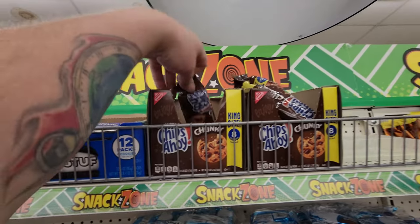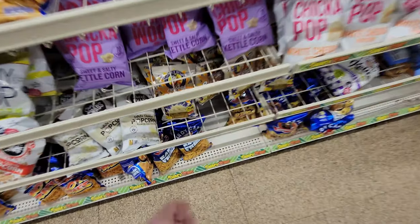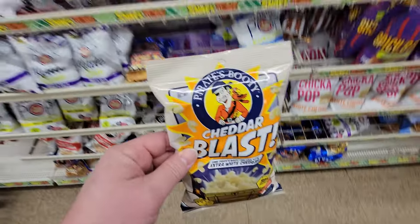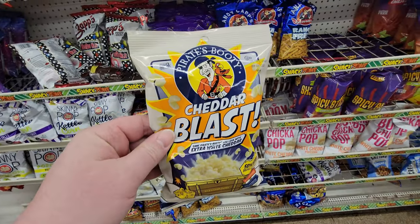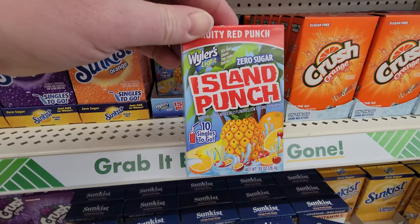Oh, how perfect is this, guys? Chips Ahoy for our treasure chest. And look at this, they even have small bags of Pirate's Booty Cheddar Blast. It's always so much fun being out looking for your snacks. Look, you can even get Weiler's Island Punch.